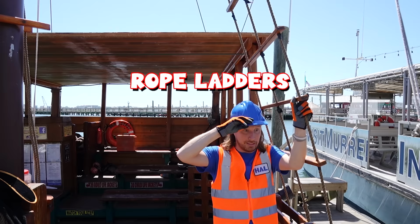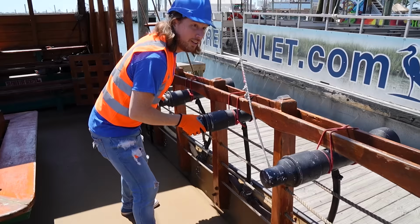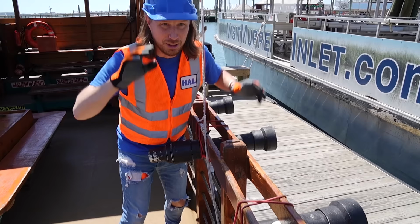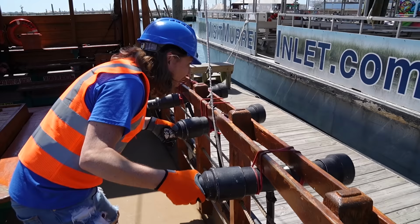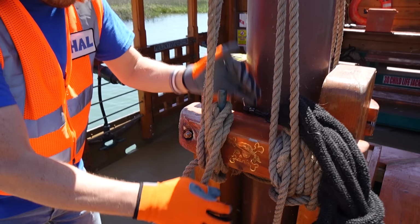And look, this ship comes with cannons. But not just any cannons. These are really special. They're water cannons. They're absolutely awesome, just in case we come in contact with any pirates. Hopefully we won't have to use these today. All right, let's see here. Right there, perfect. Nice and tight. We got the sail good to go.